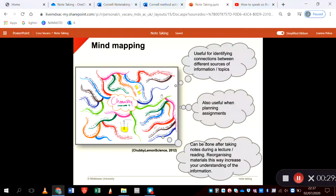When you want to include that with your planning as a visual, this method is really, really useful. And this can be done after taking notes during a lecture, for example, or during reading. Again, that will help you consolidate the information and do it in a more visual way.